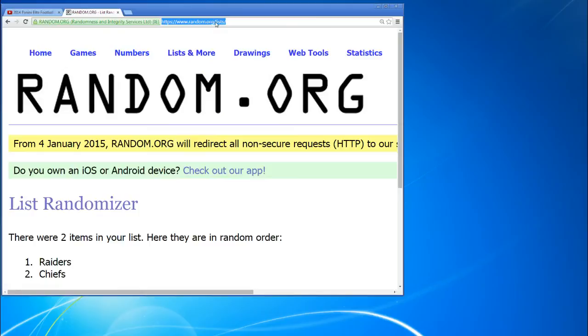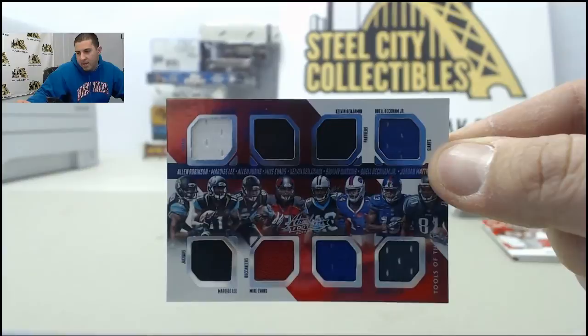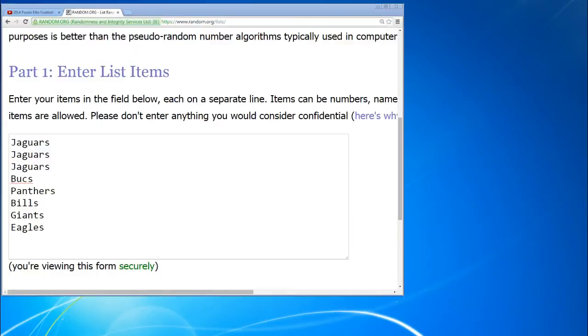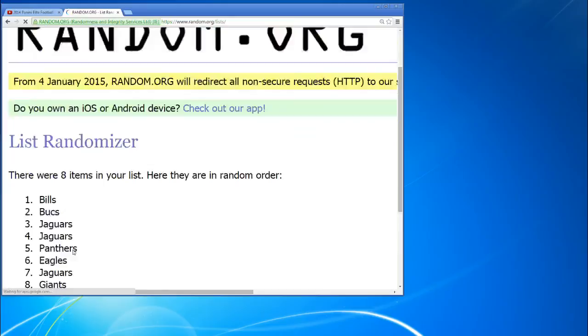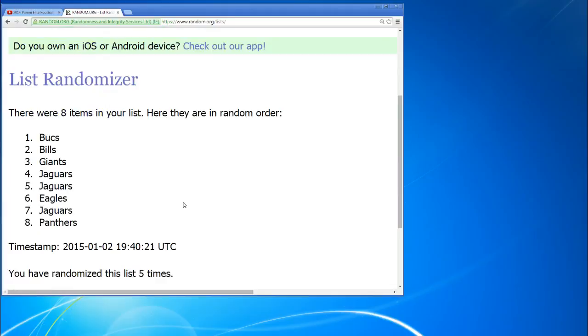All right, and finally, we have our eight relic card. It's going to be between the Jaguars, who get three spots in it, Bucks one, Panthers one, Bills one, Giants one, and Eagles one. Panthers, Bills, Giants, and Eagles. So, all right, let's go back over here. Another five times. Again, there you see all the cards, all the guys listed. Once, twice, three, four, and the fifth one going to the Buccaneers. The Bucks get that card as well.